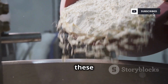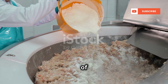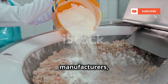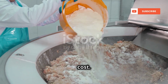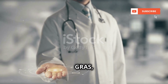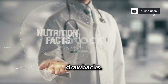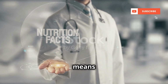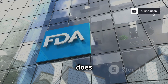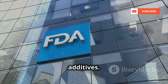Derived from starch, these substances are often used as thickeners, fillers, and sweeteners in a wide range of processed foods. Their versatility makes them a favorite among food manufacturers, but this convenience comes at a cost. While generally recognized as safe, or GRAS, by the FDA, their consumption is not without potential drawbacks. The GRAS status means that they are considered safe under the conditions of their intended use. But this does not account for the cumulative effects of consuming multiple products containing these additives.